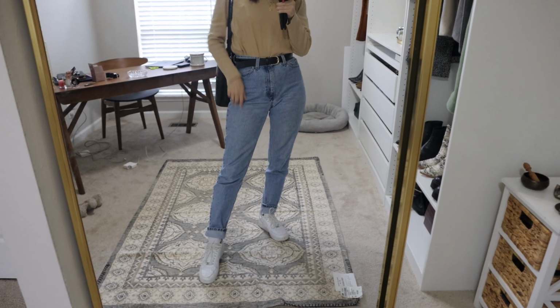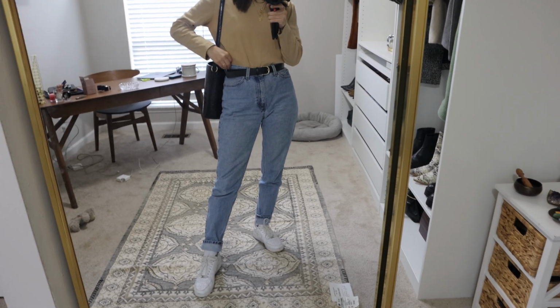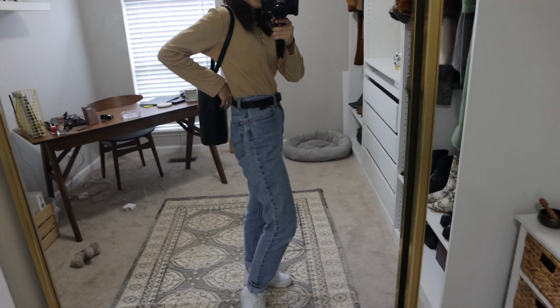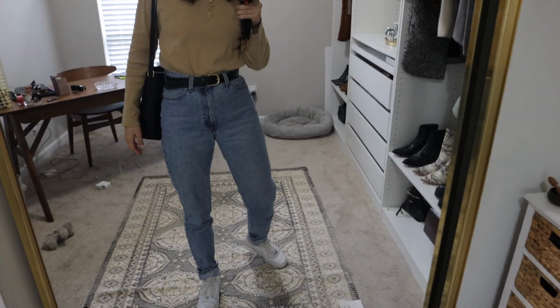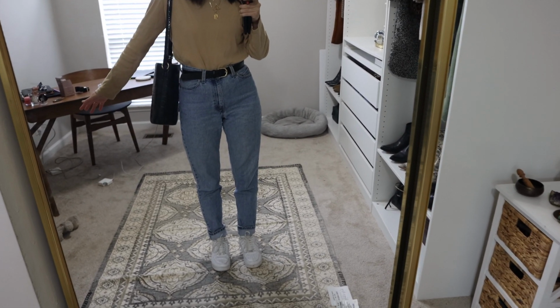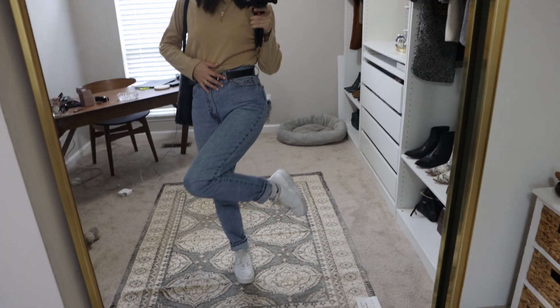And my jeans are actually from a little vintage store here in Nashville. They are way too big on me, like not even the belt can make them look right. So I might go get them tailored at some point so they're a little bit more flattering, because right now I feel like they just look huge on me. Got a belt from H&M and my Air Force Ones.